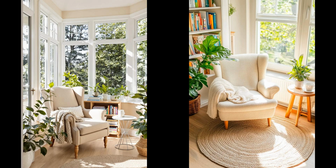A small sunroom can become your personal library with just a few clever touches. Place a compact bookshelf under the window and add a plush wingback chair in a sunny spot. This setup creates an inviting reading nook without crowding the space. Natural light enhances every page you turn. Don't forget a soft throw and a small side table for your coffee or tea. Plants nearby can add life and fresh air.